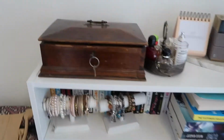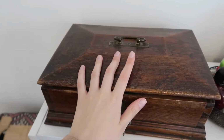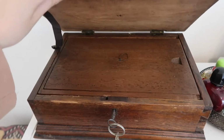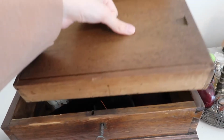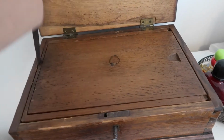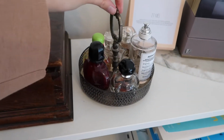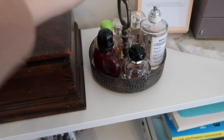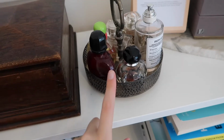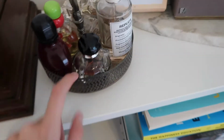Then on top here I have this vintage jewelry box that I got from my grandma. Yeah, it's pretty cool. It has like a special compartment underneath, and I just have some stuff in there. And then over here I have this little, I don't know what it's called actually, Lazy Susan type of thing, but it doesn't spin around. I think it's for herbs and oils or something, and I got this from my mom. I think it's vintage, like she's had it for years as well.